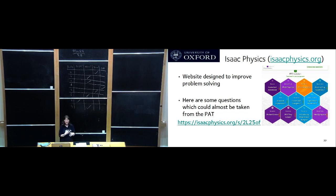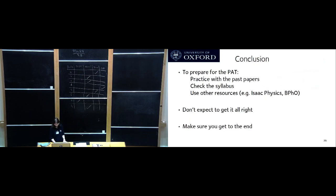You want to be looking for like level 4, level 5 is the sort of real kind of pushing the mathematical nature of the PAT. But we will also have some questions which might be about level 2, level 3 as well. Okay, so that's just a selection of maths and physics questions. But there are many, many more questions on Isaac Physics which would be applicable to the PAT.